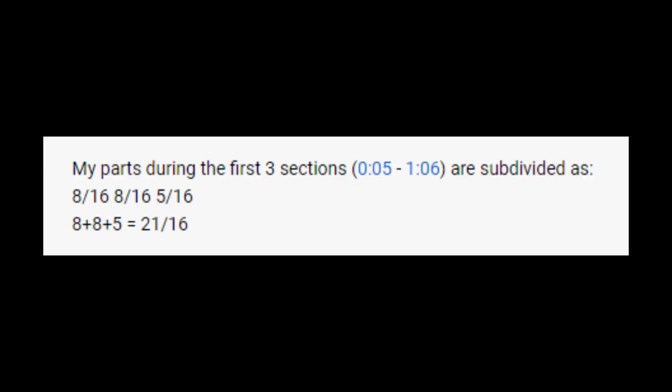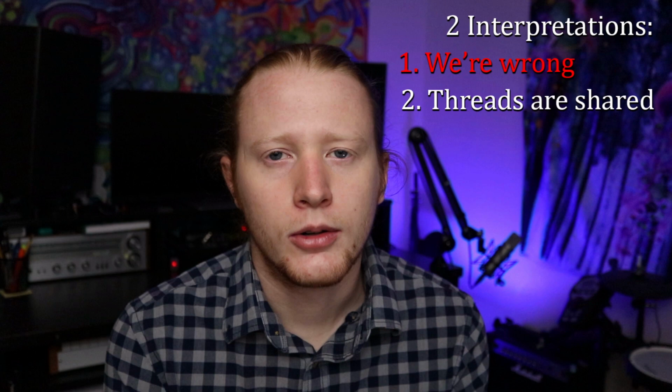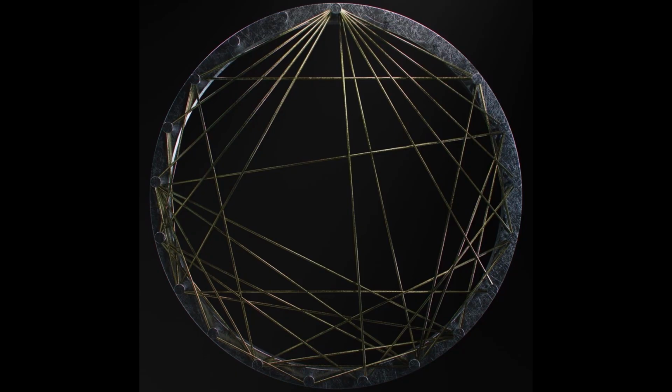So let's start here. In the first part, he says he breaks the 21 into 8 plus 8 plus 5. So let's go to our image and try to find this thread. The first one spans 8, so it should go from 1 to 9, and it's not there. Are we wrong? Well, in a transcription by Han Zhao, they've notated this section as 4 plus 4 plus 4 plus 4 plus 5, just breaking each of those 8s into 2 4s. If we try to find that one instead, well, here it is, 4, 4, 4, 4, 5. It seems like we're on the right track.